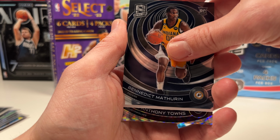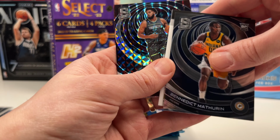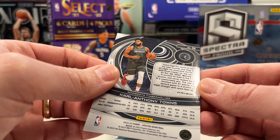And then we got a redemption. Is this? Oh, we got a redemption. Okay, Benny, you're going to hold that redemption. And we got a Cat on the, I'm not sure, but out of 99.